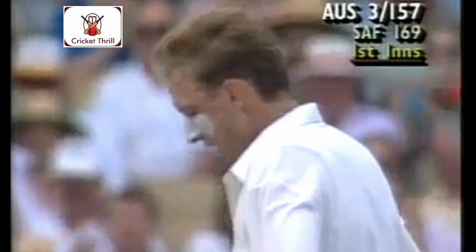And again, short, that's in the air. This will be out. No, it won't. Just out of the reach of the fieldsman there. And Donald's hands go in there. That looked as if it was going to go straight up. And Slater pretty angry with himself. Trying to go for that one there. He's really trying to whack it away over mid-wicket.